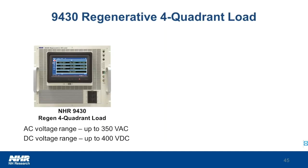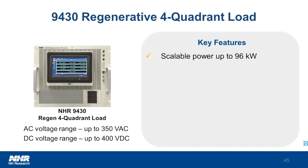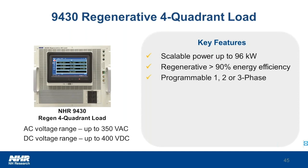The 9430 is the last instrument that I want to talk to you about. Our 4-quadrant AC load was released in direct response to the test requirements for the aerospace industry. The 9430 is an AC load that's scalable up to 96 kilowatt. It's also regenerative with over 90% energy efficiency. It can be run in a single phase, split phase, or 3-phase mode up to 880 hertz, or it can be run as a DC load as well.